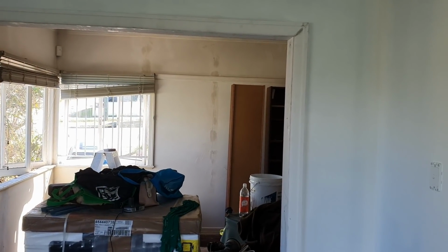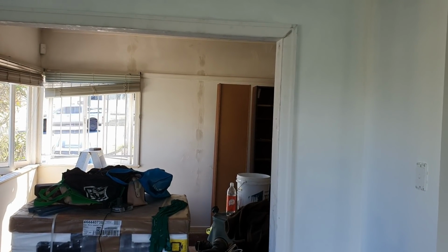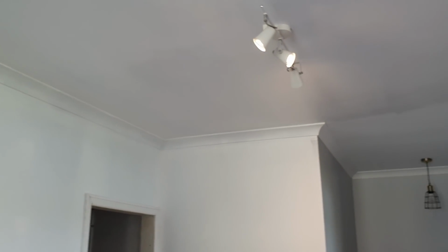It'll look all right. It'll fill the main holes. What we've done will fill the main holes, and we just went around it the wrong way. It's just going to take a little bit longer than it should have. So yeah, there's a bit of a look at upstairs at least.